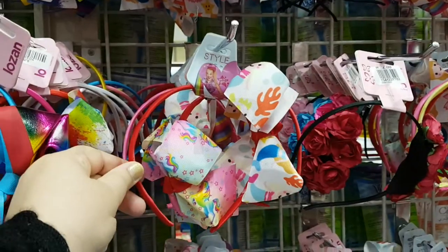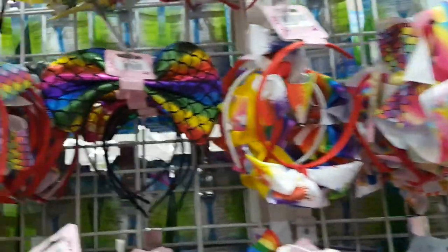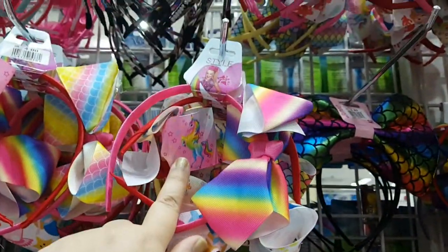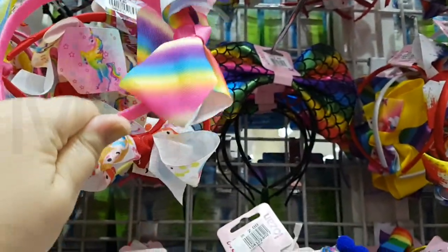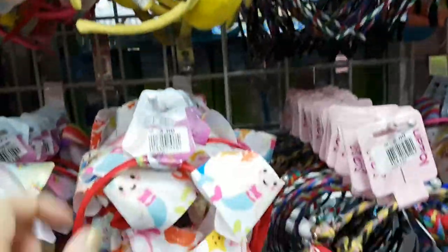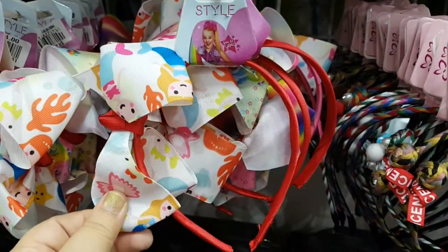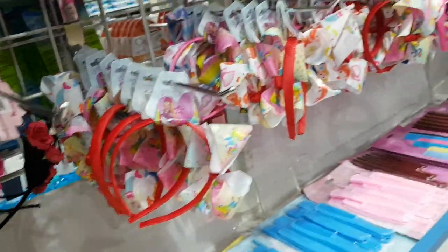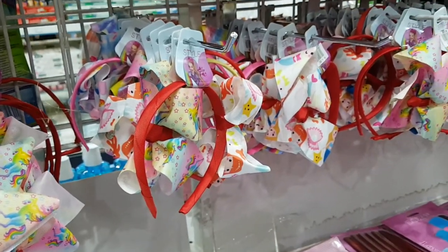They also have hair bands from her. Of course, these are fake. These are so nice. I want to show you, this is a unicorn one. And this one is also 4 rials. It's nice. Apparently, these are all hers, but these are the fake ones. But they're nice. I mean, have you seen her original ones? They're like 65 rials. Her original ones are so expensive. JoJo, why?